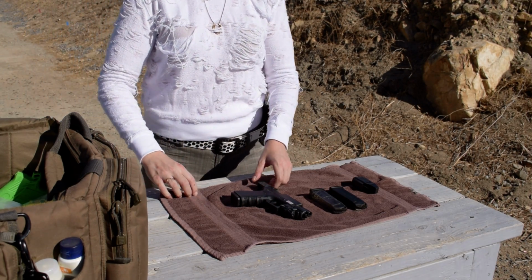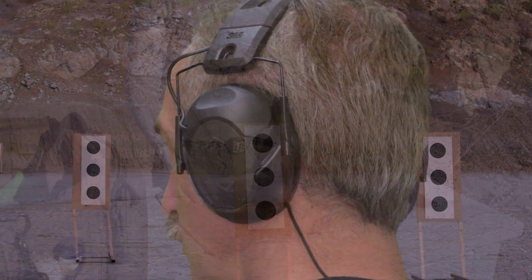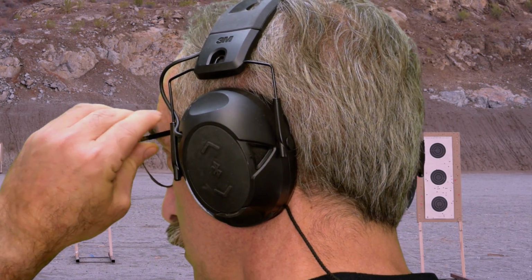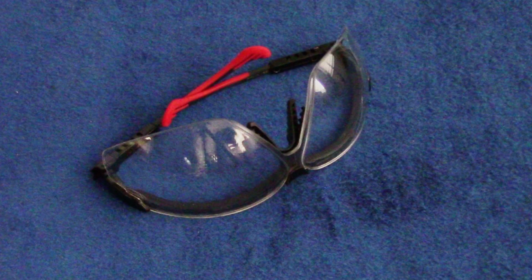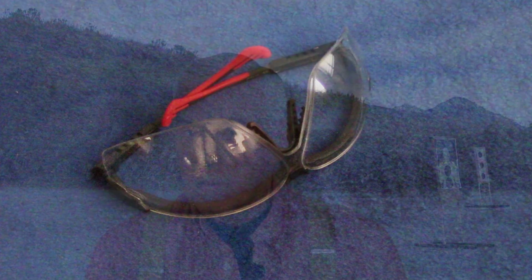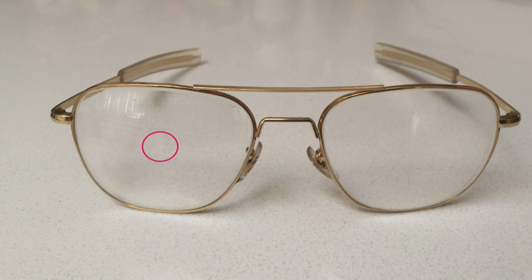But by far the most important equipment in your bag will be for your personal protection. Protection for your vision and for your hearing. Just as important as your gun and ammunition is eye and ear protection. Good protective shooting glasses are really quite inexpensive if you do not need correction. On the other hand, if you are wearing prescription glasses, those glasses will almost always provide adequate safety, but they won't be quite right for handgun shooting, especially if you're more than 45.